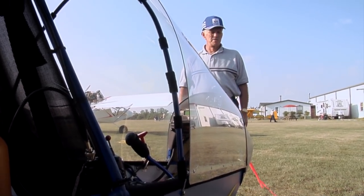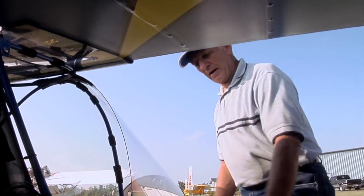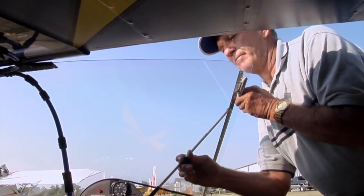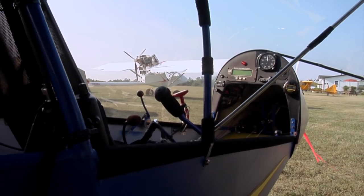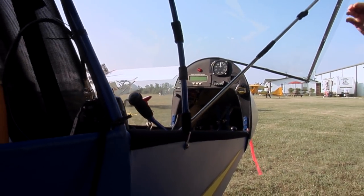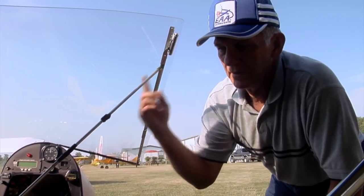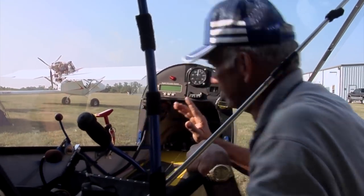While we're at it, let me show you a few things about the cockpit on it and the instrument panel. It has the canopy top windshield here that goes back, and this right here is my own building, the prop and everything, and then the little instrument panel on it.